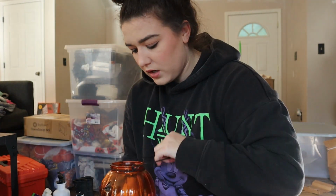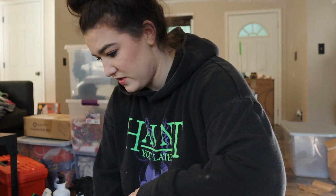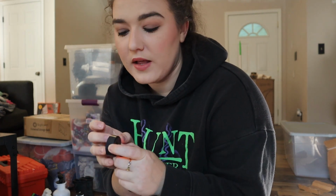I got these super cute, old school looking jack-o'-lantern lanterns. They're really pretty and they have more votives in them. I told you guys, I have a frick ton of votives that go all around the house. That's why I want to get battery operated ones, because I individually went around and turned these on every single night and then turned them off every single night last year. So we're not doing that again this year. We're replacing them.